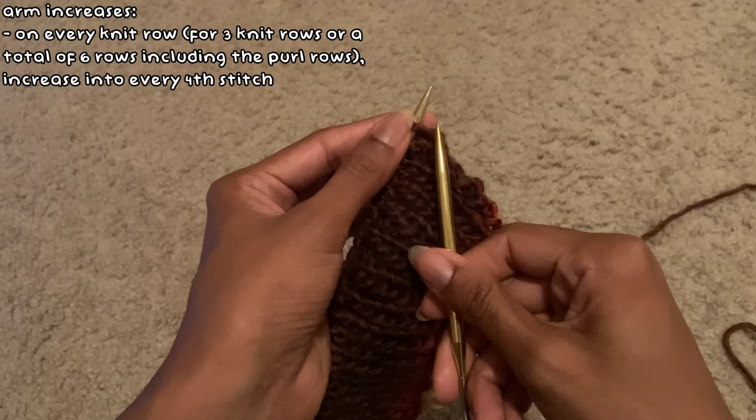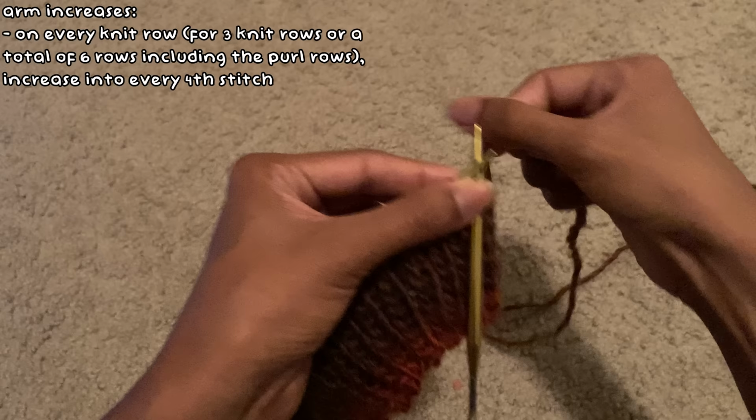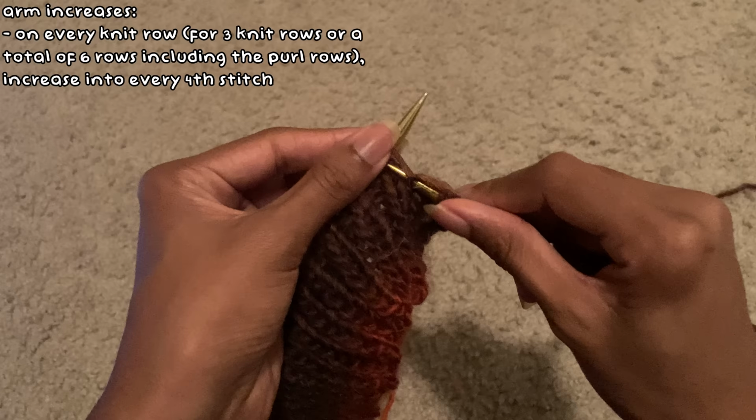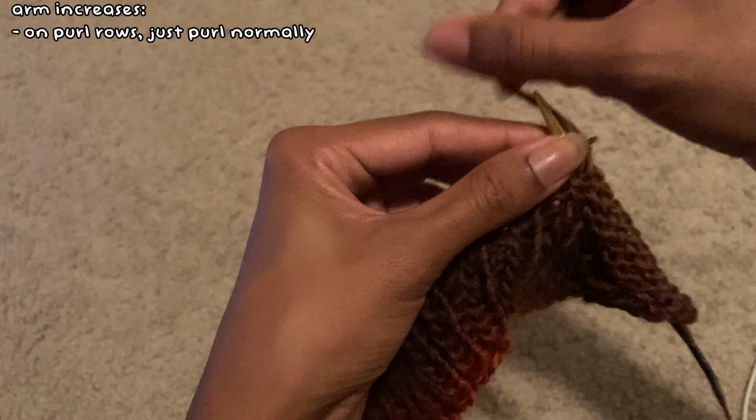For the increases for the arm, all I did was increase into every 4th stitch for the next 3 knit rows. To do this, all I did was knit the first 3 stitches normally. Then in the 4th stitch, I added an increase. Then for the purl side of the row, I just purled the stitches normally.